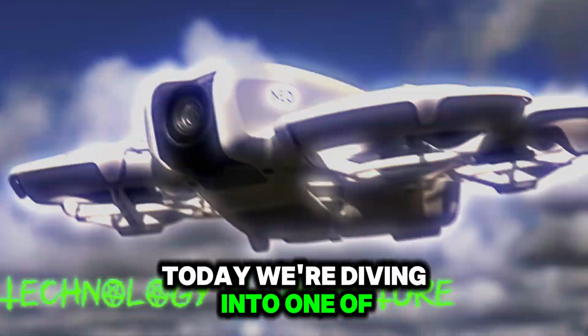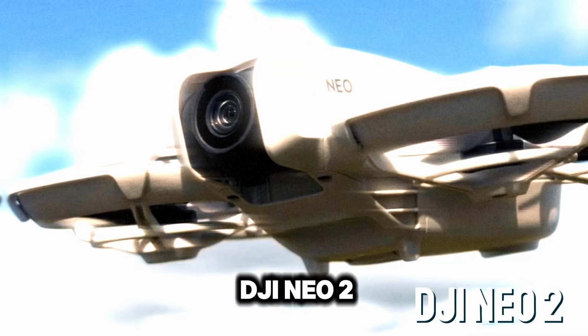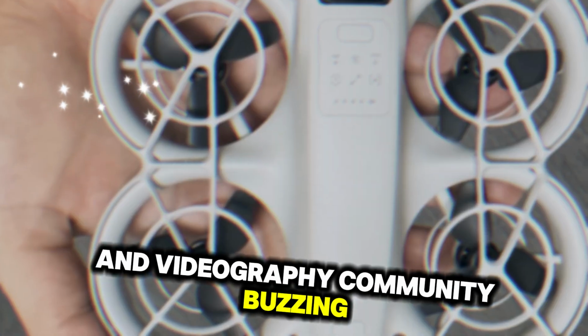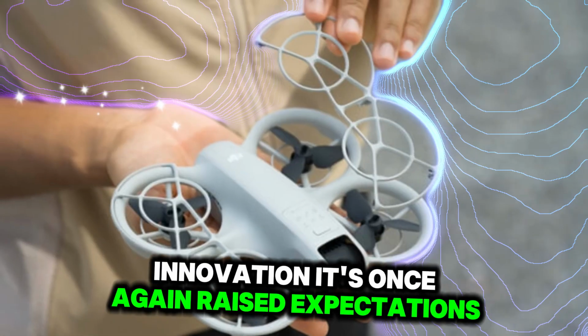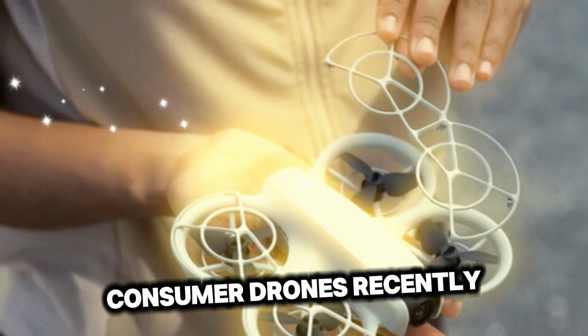Today, we're diving into one of the hottest topics in the drone world, the upcoming DJI Neo 2, a next-generation ultralight drone that has the entire aerial photography and videography community buzzing. DJI, widely recognized as the global leader in drone innovation, has once again raised expectations with what looks to be a significant step forward for lightweight consumer drones.